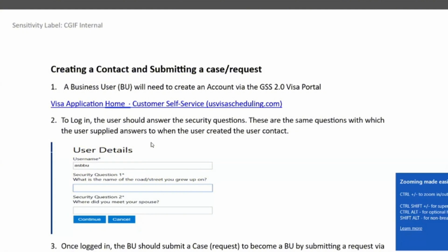The error is that the username and the email address already exist. How can we retrieve? When you're entering the username, you do not have to enter the email address. You can enter any username.